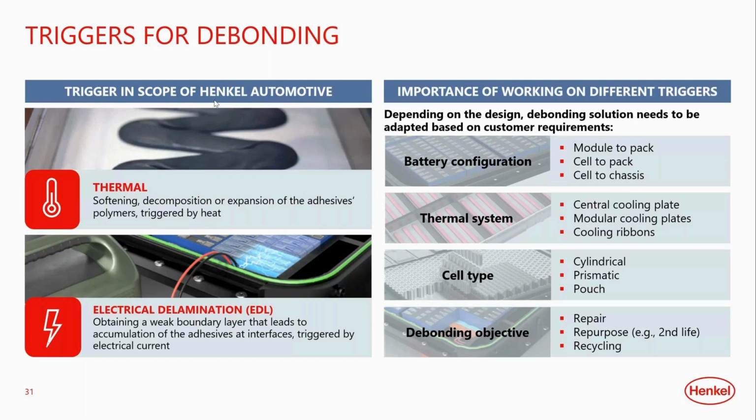So our focus, which is shown here, has really been on two different trigger systems. The first one would be a thermal trigger, and then our second pathway would be what we call EDL, or electrical delamination. These different products definitely would be more designed in than a drop in, but we're seeing interest throughout the market for different joining areas within either, say, module or pack designs, and definitely applicable into other markets as well, for some type of debonding mechanism, or debonding adhesive, or thermally conductive adhesive.